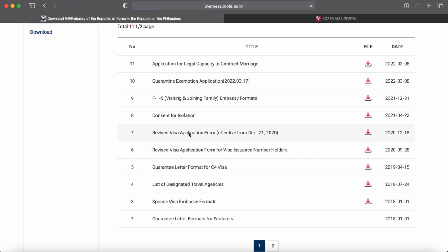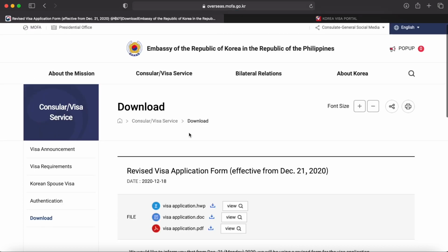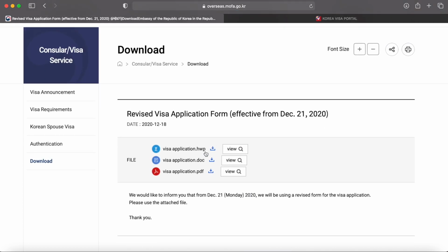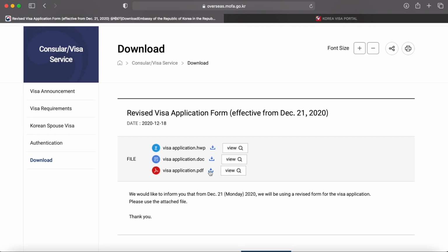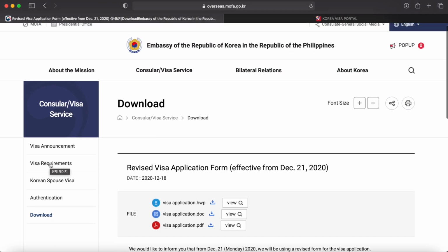Okay, you just need to click on it, and you do have the option here to download in the format that applies to you. You can either download the document format or the PDF. This one would give you a Word document format. This one would give you PDF format. You just need to simply go to this page, download, and you should be good.